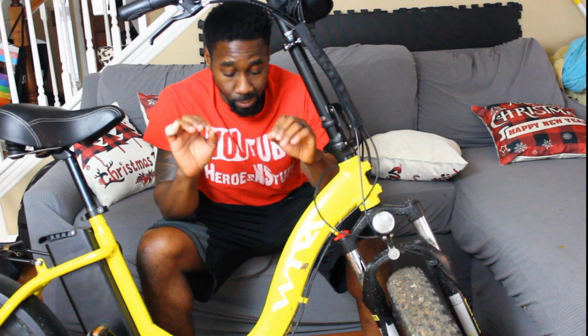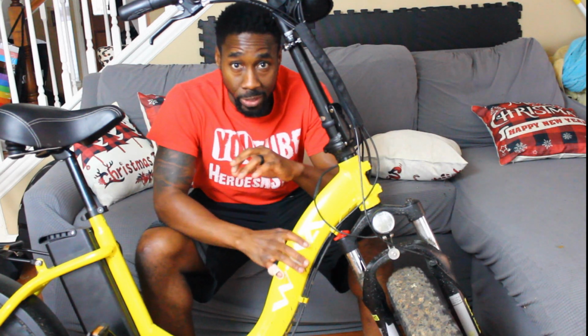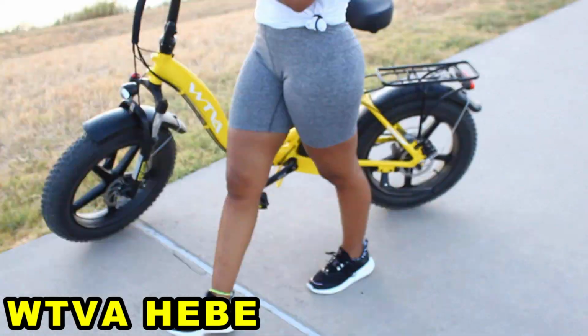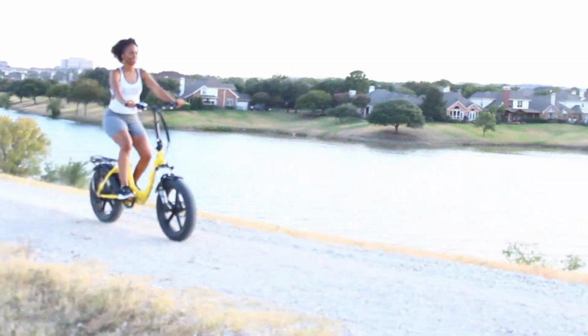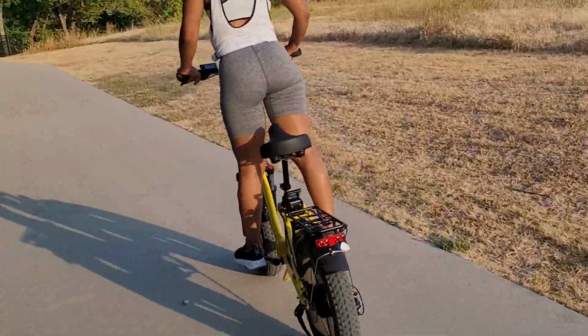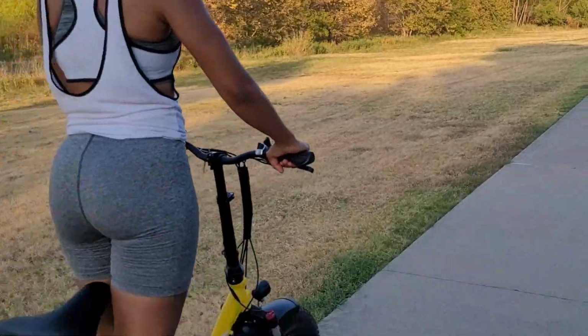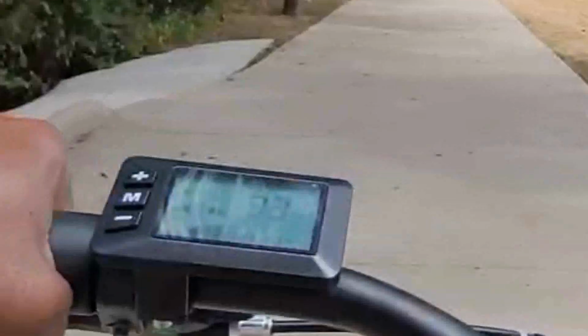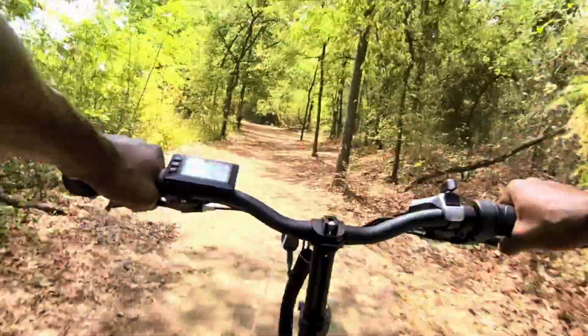Now coming in 3rd place, we have our first portable folding bike on the list, which is the WTVA Hebe. Now this is the first bike that I got where I really did have to take it to a bike shop to get it a tune-up. They had to make sure the brakes were good, they had to make sure the chain was good. But after they tuned up this bike, this became the folding bike that I ride the most.